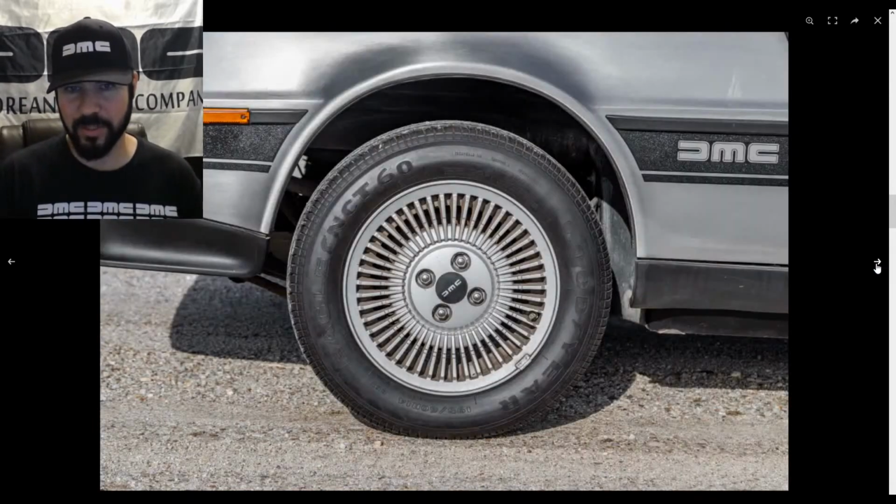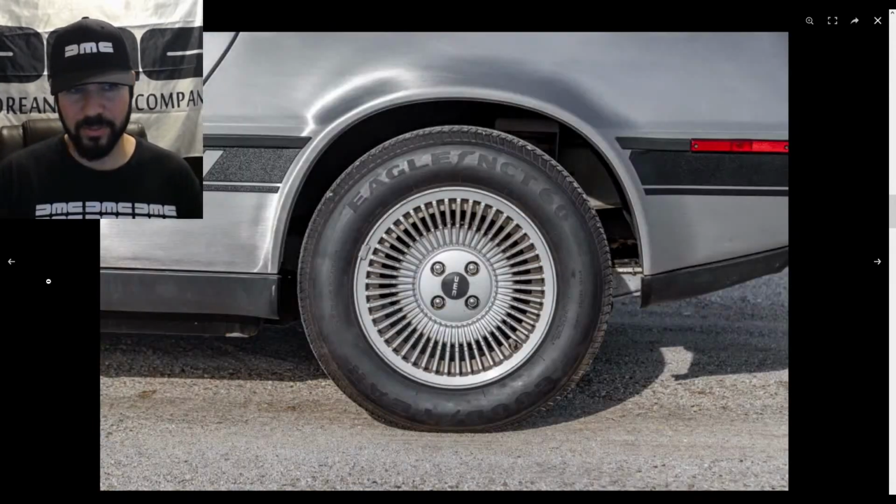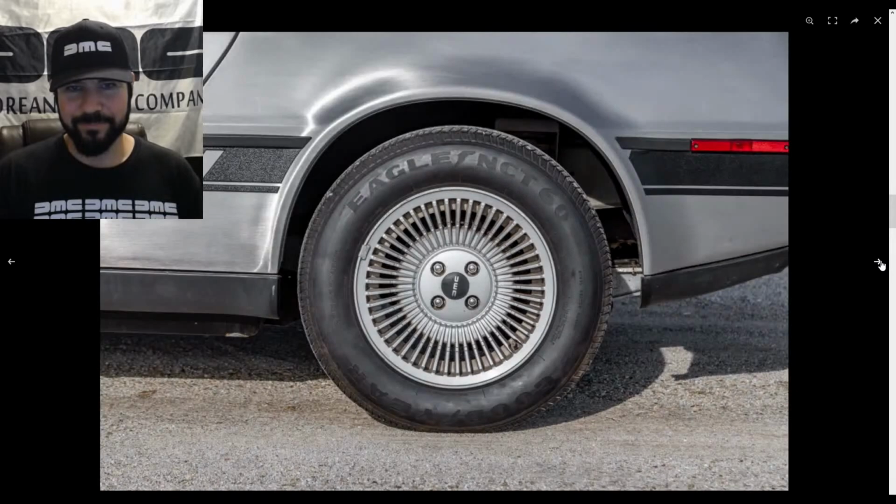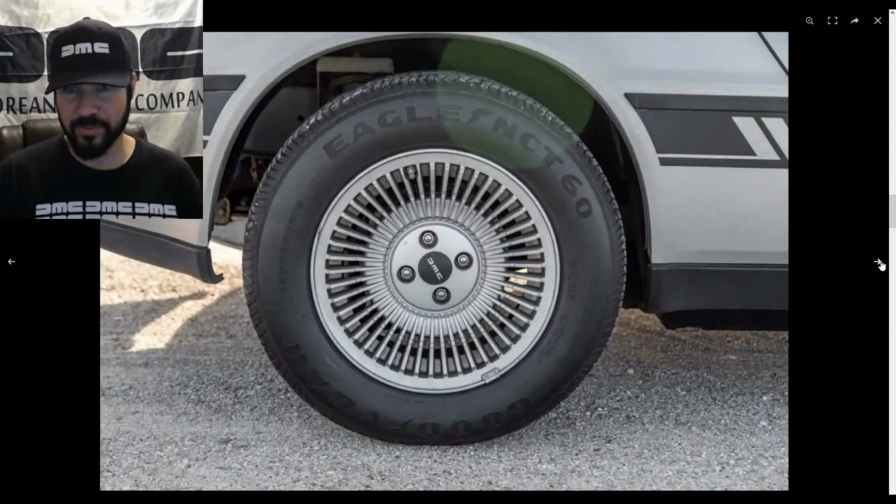So let's take a look at the corrosion. You can already see signs of the corrosion right here. That red on that sway bar. That's some serious corrosion there. You can replace the sway bar. You can see the corrosion here on the springs. These are the original NCTs. Obviously, that's more of a collector item.